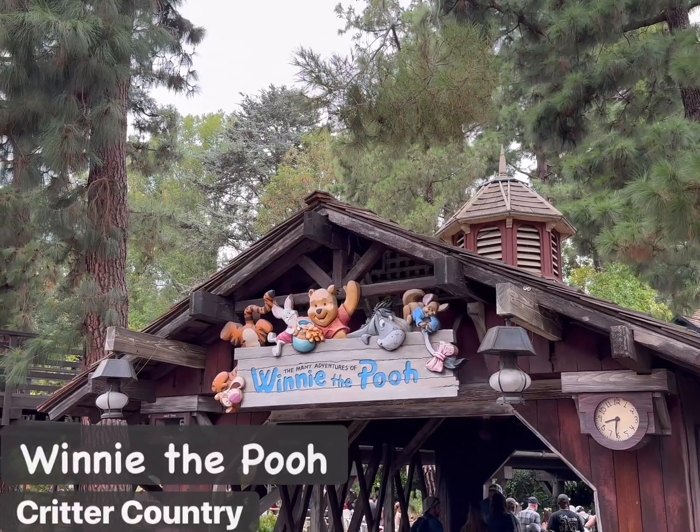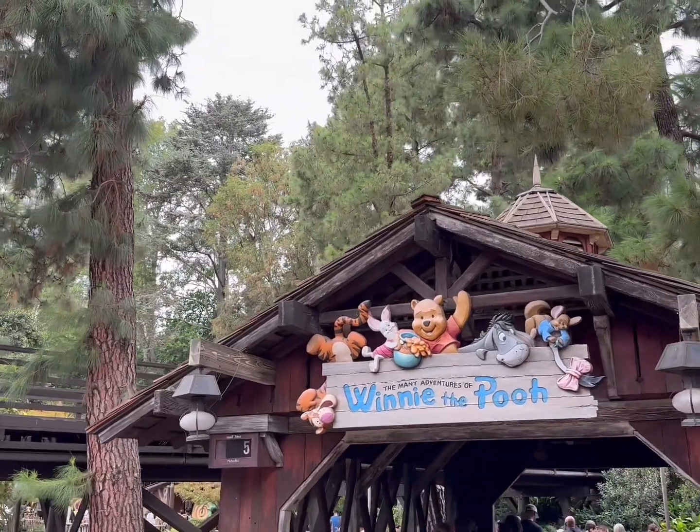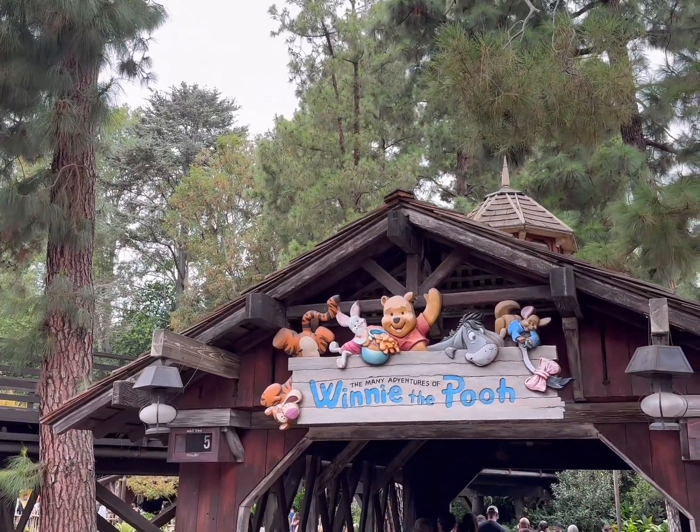Winnie the Pooh is a really good ride. It is dark. It's slow. It can have a couple of parts that are a little bit scary, but overall, I recommend that.